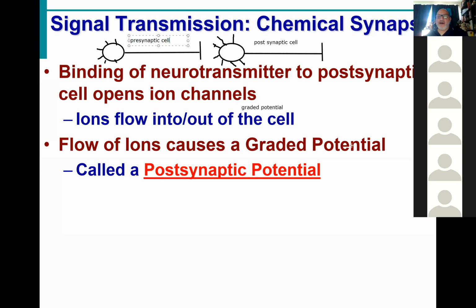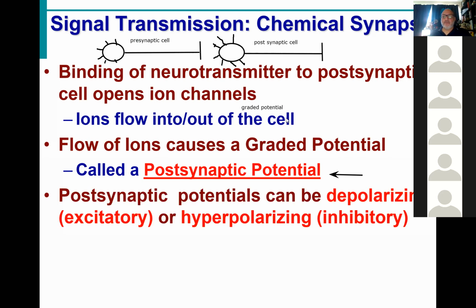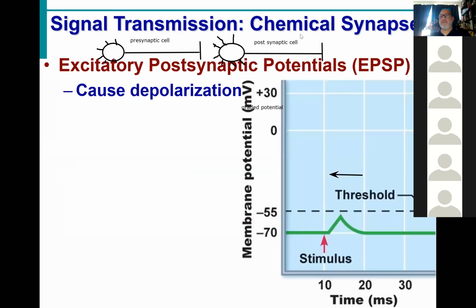And as we talked about, we can relate this postsynaptic potential to whether or not it's more likely to produce an action potential. So it can be excitatory when it depolarizes, or it can be inhibitory when it hyperpolarizes. Again, no new information there.